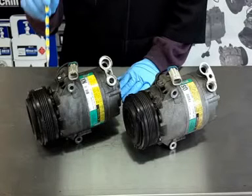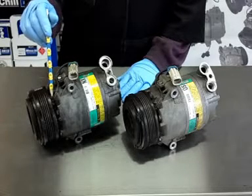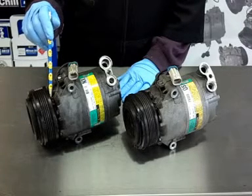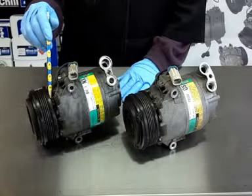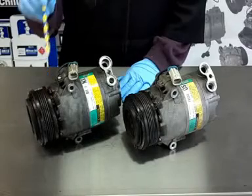The most common failure with this type of compressor is the clutch coil goes open circuit, electrical term for broken, because of a thermal fuse fitted inside the coil. I said fuse. This feature first appeared in this model compressor and is now common to all compressors that still use a clutch coil.